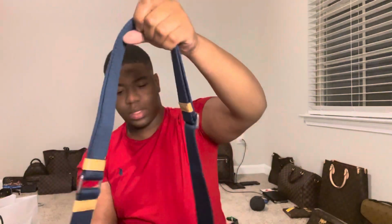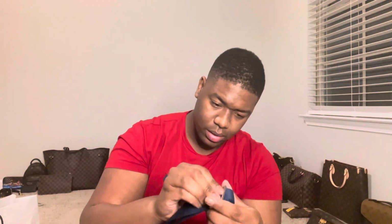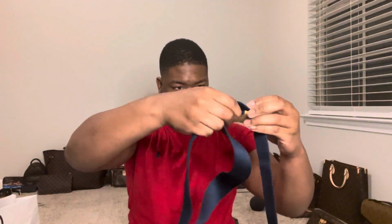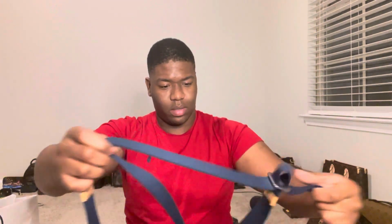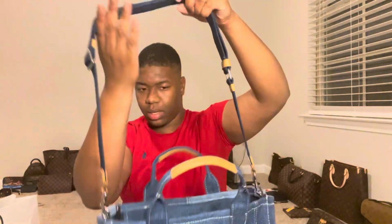Okay, so this is how I look with the strap. And then let me see about adjusting it. Okay, let me see. Child, I know this thing adjusts more than that, right? Oh, hold on. Let me see. Okay, maybe it don't. But let me see. So, okay, let me go ahead and adjust.